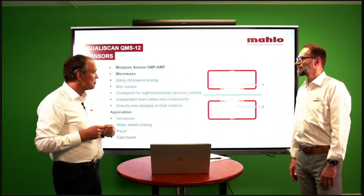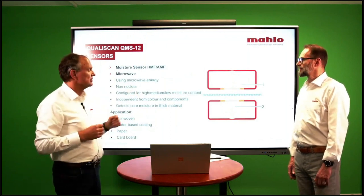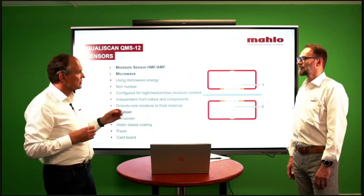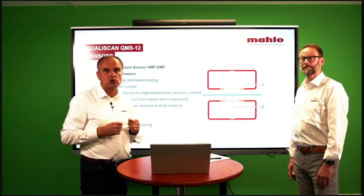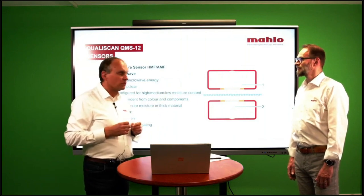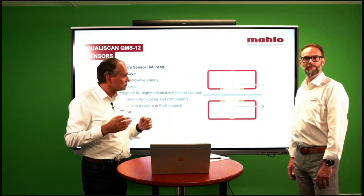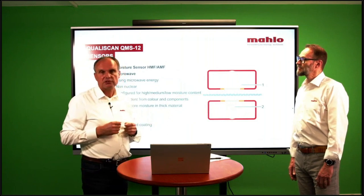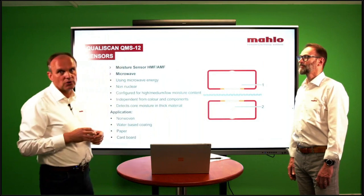For the moisture, we are using two technologies. One is the microwave system, which directly reacts on the water content in the web. And this works very well on thick material with high water content, because it has a very strong penetration through the web and is not limited to thickness or weight of the web.